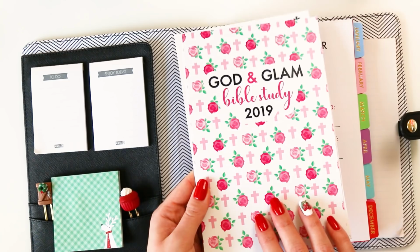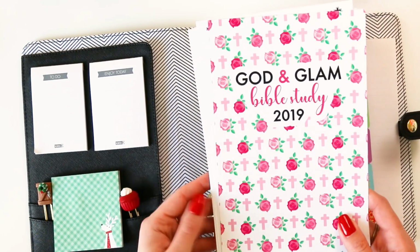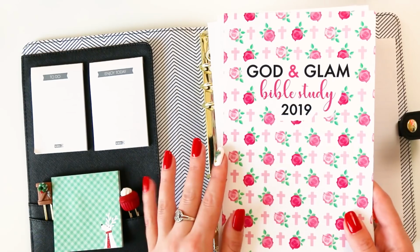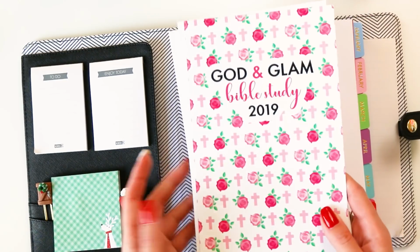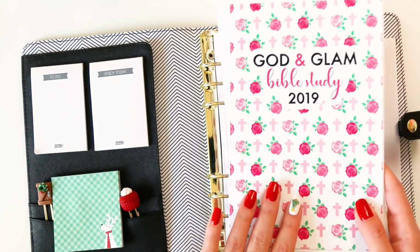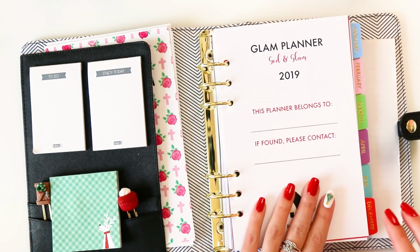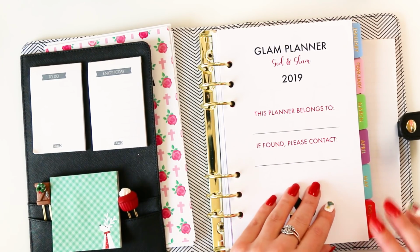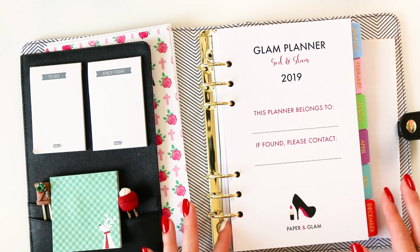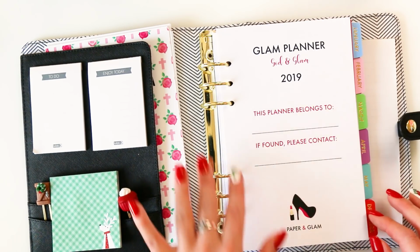I like to keep this in my Bible and just keep it with the things I use in the morning. It is not punched, so you can punch it however you'd like. I punch it for my 6-ring binder and put it right in here, but it does not come punched. The planner, on the other hand, does come punched for a standard A5 binder. Our inserts are half letter and they fit perfectly in your standard A5 6-ring.